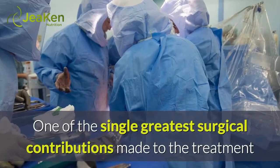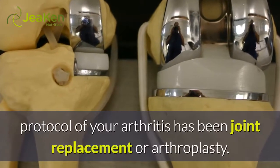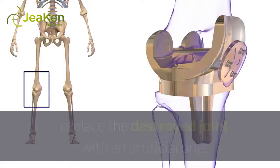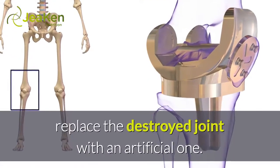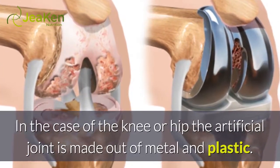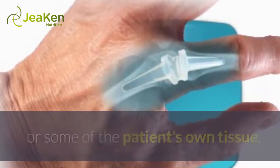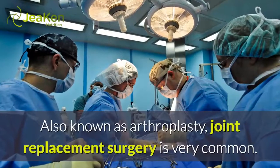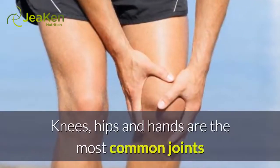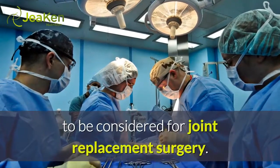One of the single greatest surgical contributions made to the treatment protocol of arthritis has been joint replacement, or arthroplasty. In a joint replacement surgery, the physician will replace the destroyed joint with an artificial one. In the case of the knee or hip, the artificial joint is made out of metal and plastic. In hand replacements, the new joint is commonly made out of silicone or some of the patient's own tissue. Also known as arthroplasty, joint replacement surgery is very common. Knees, hips and hands are the most common joints to be considered for joint replacement surgery.